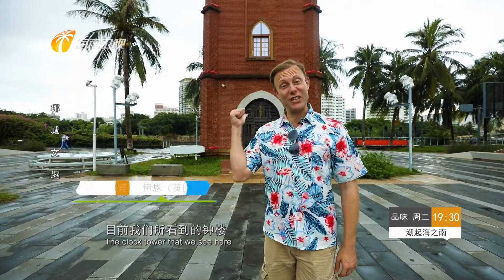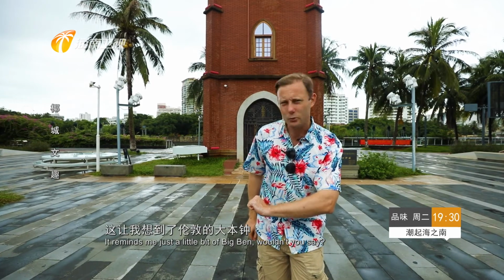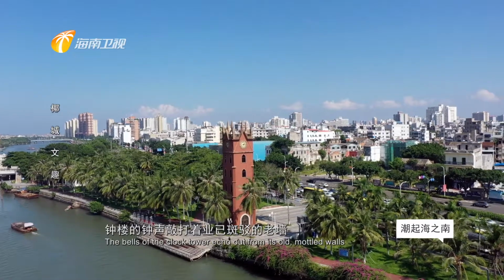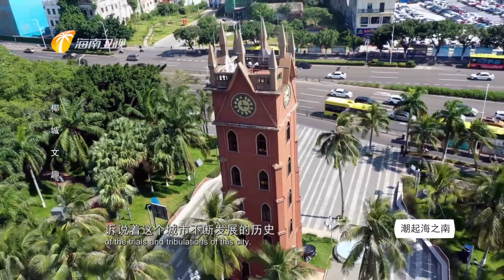The clock tower that we see here is a 1987 recreation of the original one. Built with red brick and a turreted roof, it cuts a decidedly Western-style profile. It reminds me just a little bit of Big Ben, wouldn't you say? The bells of the clock tower echo out from its old mottled walls, recounting stories from the past of the trials and tribulations of this city.